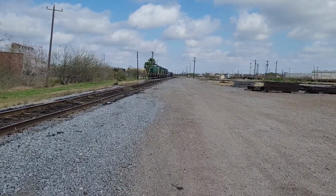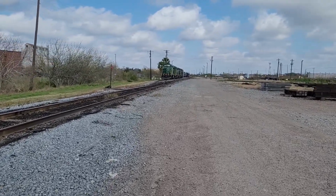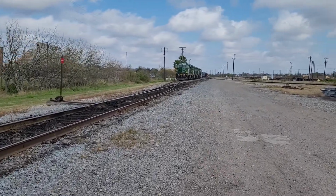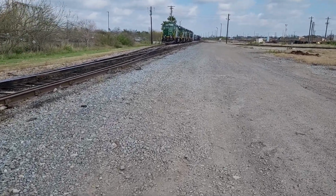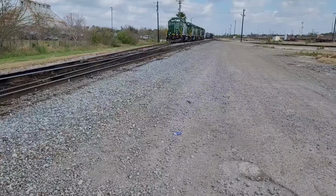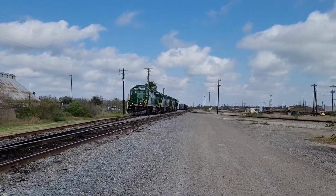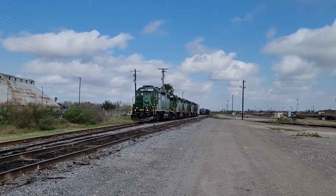Let's see what the Rio Vadi Switching Company has here. What engines? Oops, let's do this right here. I need to learn how to use this damn gimbal. I knew how to use my other one.